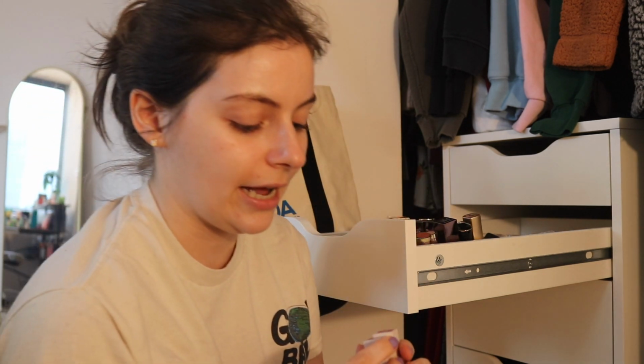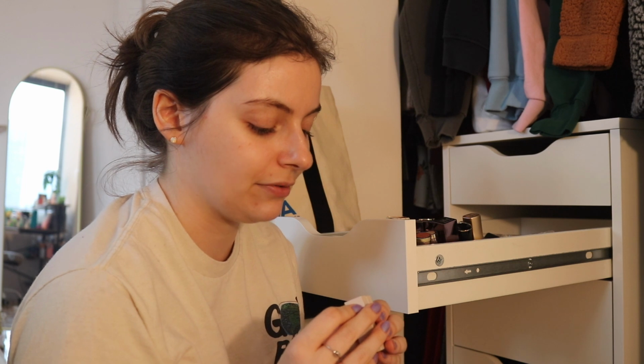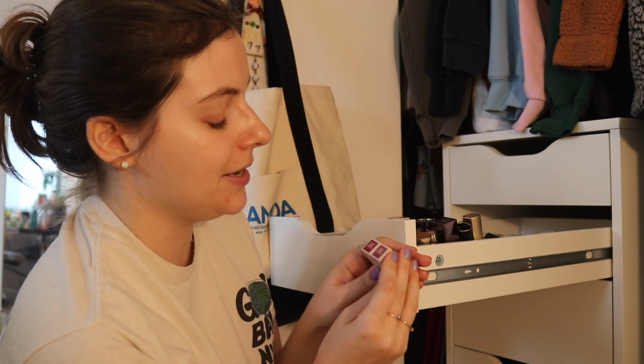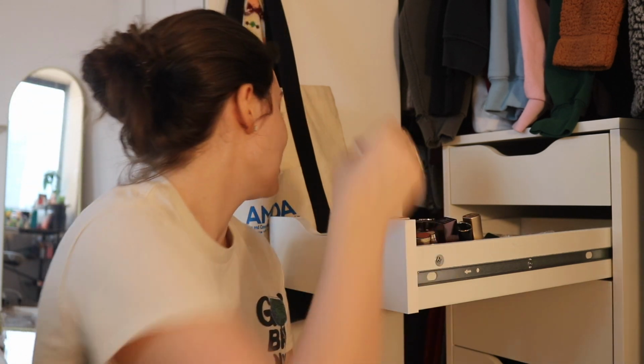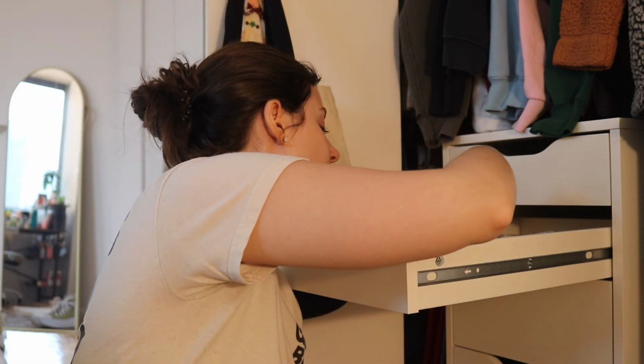From Rose Inc. I have like little minis that I had gotten. I really enjoy their formula. I have Enigmatic and Alluring here. And then I have another little one with me in my everyday makeup drawer. Oh, here's my other lip gloss from Pat McGrath. I'm not crazy. This lip gloss is in the shade Nude Venus.